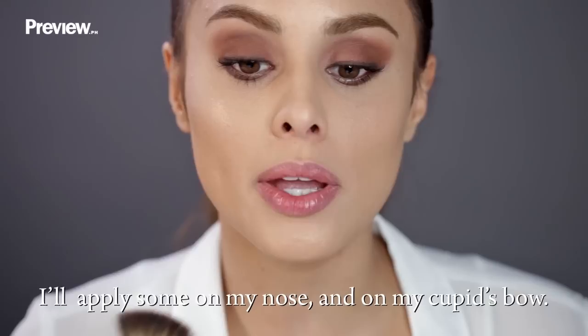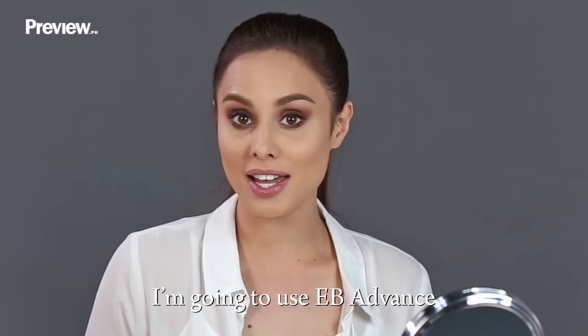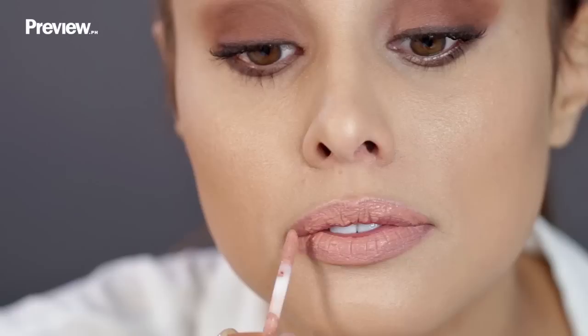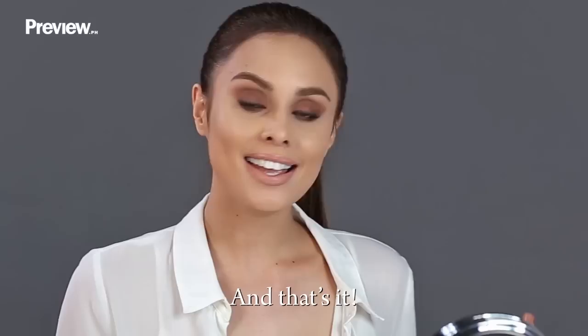Finally, to complete my look, I'm going to use EB Advanced LTD Lipstick in Private Beach. Since my makeup is already pretty bold, I opted for a nude shade. And that's it. Time for me to change.